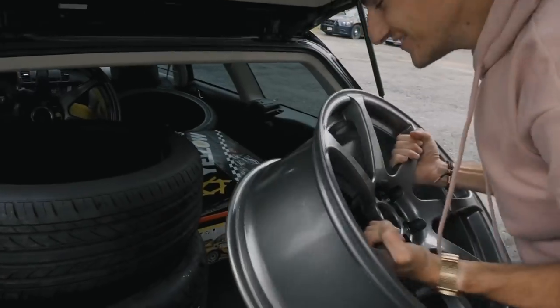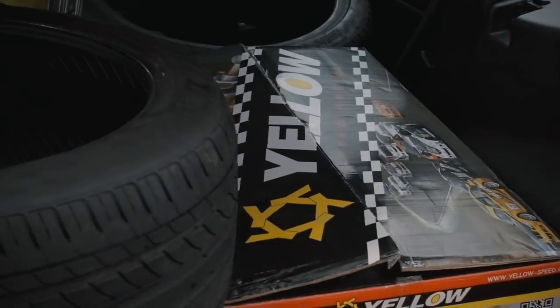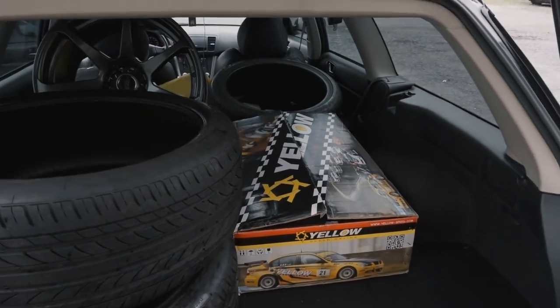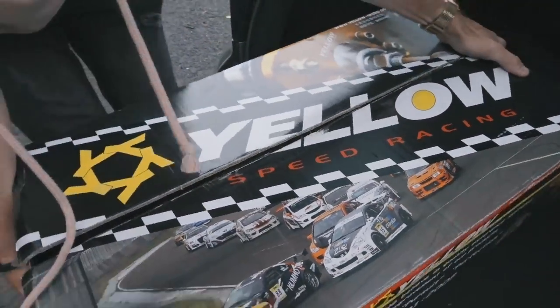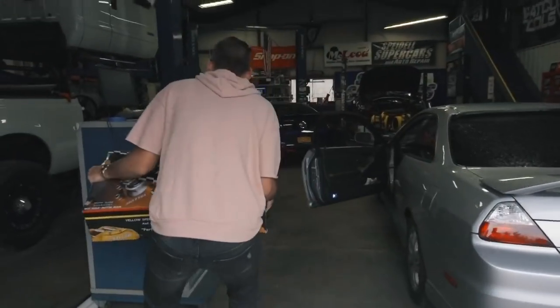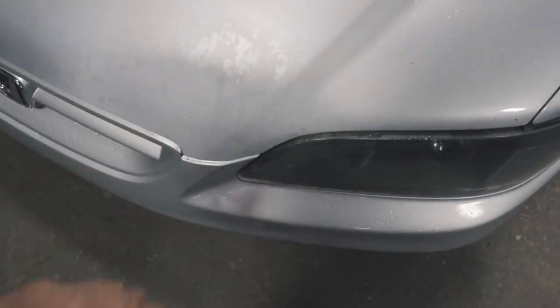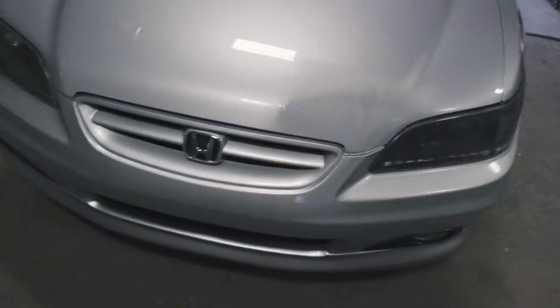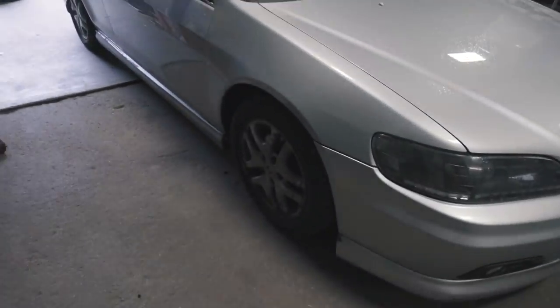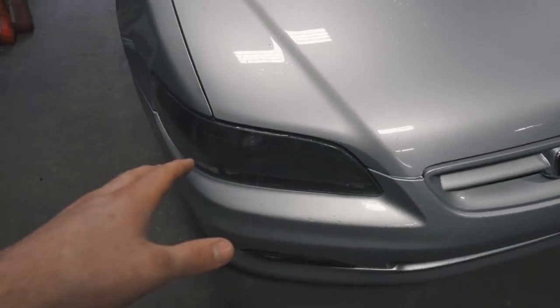Oh, are those Yellow Speed Racing USA coilovers? Yes, they are. Almost as good as Dollar Shave Club. Normally I'm the one unloading parts for your car. Feels nice. As you can see, the bodywork was started, so now it just has to get painted, and then grill, the front lip, all that. But I figure get the wheels on, get the coilovers on, get the progress going with the car, and then the Circuit Demon headlight should be here in a couple weeks.